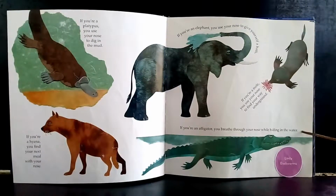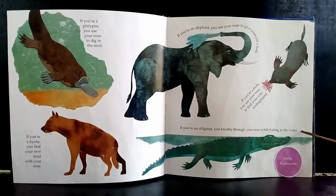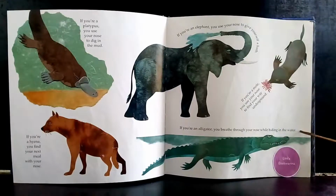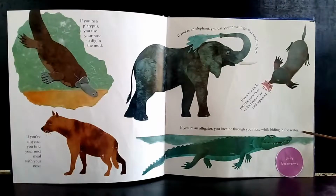If you're an elephant, you use your nose to give yourself a bath. And oh, look at that! That's a mole! We know now, right? So if you're a mole, you use your nose to find your way underground. That's a good one. And this. Did you guess it correctly? Very good. If you're an alligator, you breathe through your nose while hiding in the water.